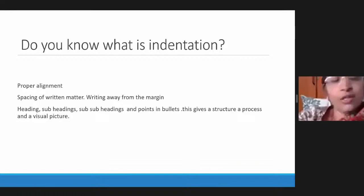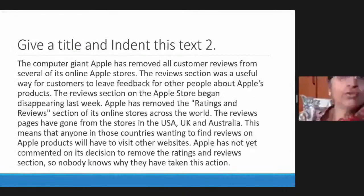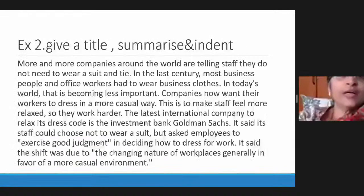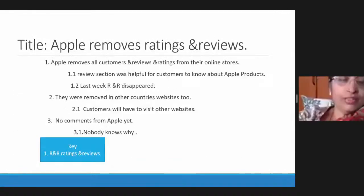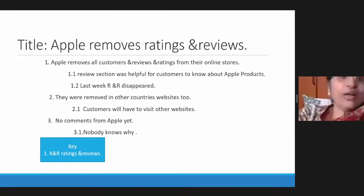Okay, indenting this text. This is something that we did yesterday, and this is also an exercise that we did. Maybe you can look at this for the indenting. You have the title there, and see how it's written in the margin, how the sub-topics are written away from the margin. Away from the margin is a subtopic. Away from the subtopic is a sub-subtopic. So that's how you need to understand that.